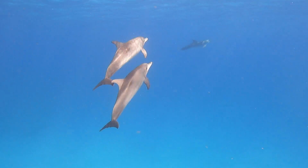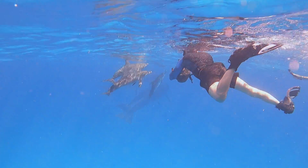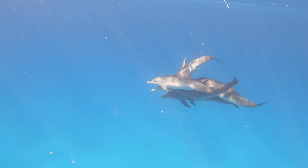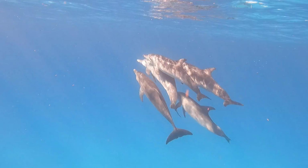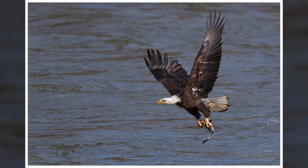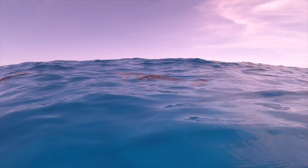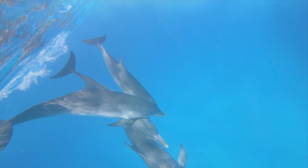For our next shot, we're going to try to capture some action. Dolphins are very active and often in motion, but it's difficult to actually show their movement in a still photo, unless we get a shot of them leaping out of the water. With land-based mammals and birds, it's much easier to show movement by capturing gestures. Here's an example. It's quite obvious that this polar bear is walking, or that this bald eagle is in flight. With dolphins, it's more difficult because they're streamlined and they seem to rocket through the water effortlessly. So let's see what we can do.